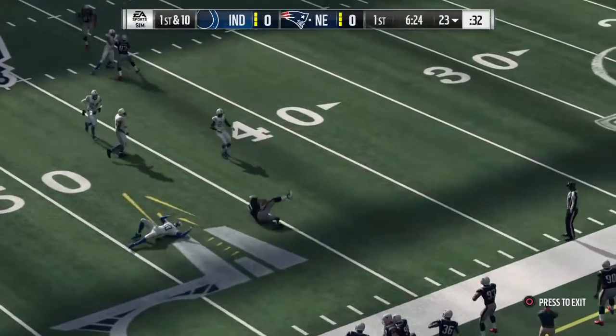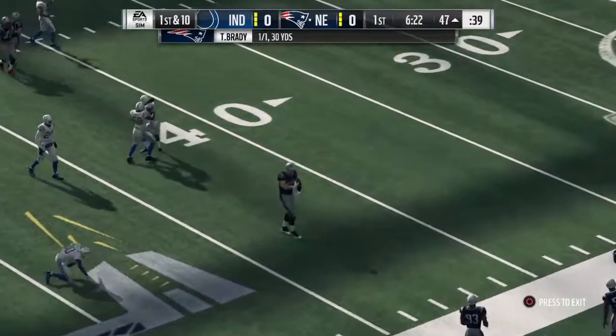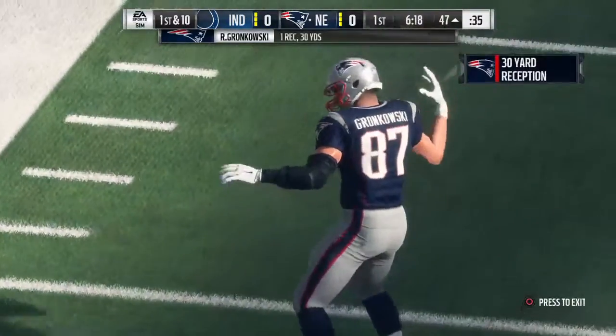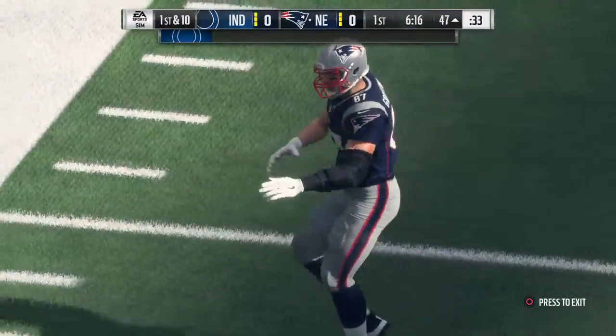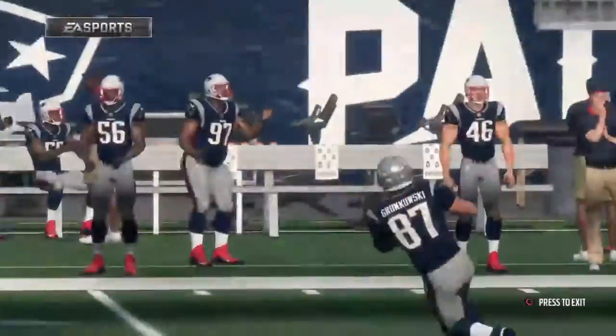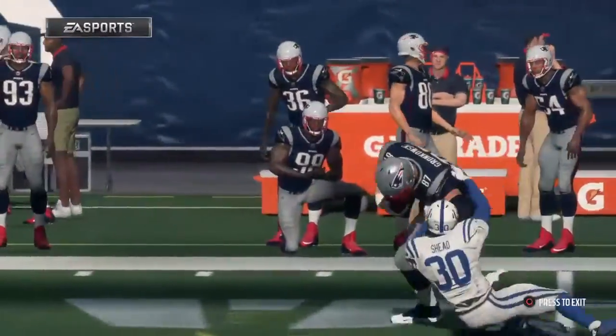Gronkowski got it on the crossing route. And he'll be taken down, but not before he gets into enemy territory. Give him 30 yards there. I've got to make sure that I don't take Tom Brady's greatness for granted, that we make it routine. How about that throw right there?